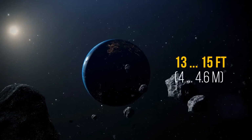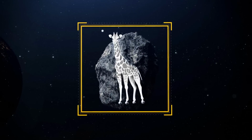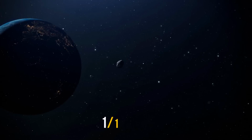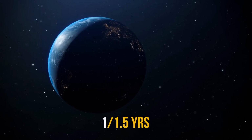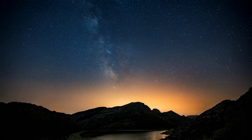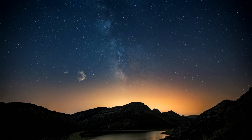13 to 15 foot asteroids, the height of giraffes and mammoths. These larger meteorites come to us less often, once a year and a half. Like the previous ones, they, fortunately, don't pose a serious threat, but they splash out much more energy.